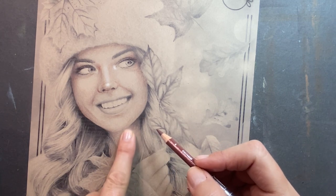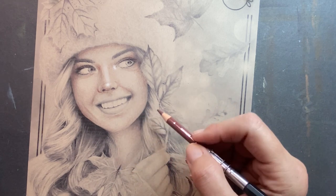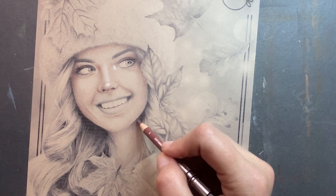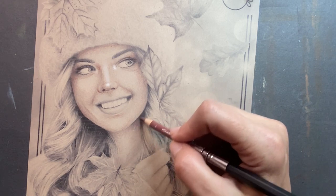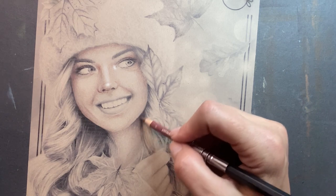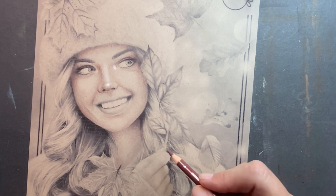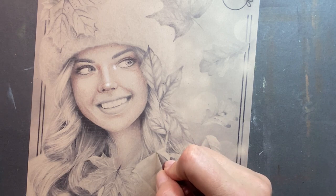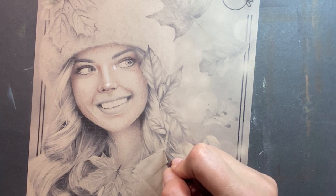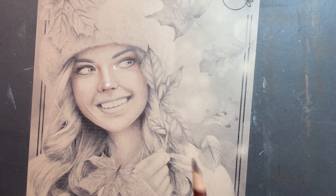Okay, so I'm gonna kind of leave that area a little bit lighter because some light is gonna hit the center of her neck there. And this will actually all get dark brown underneath in here, so. All right, let's do some stuff on her hand. This is all pretty light, so I'm just gonna very lightly tap in her fingernail. And I think that's all I need to do.